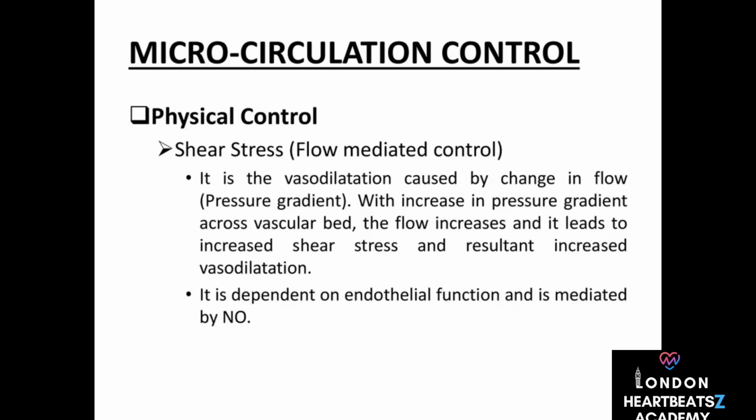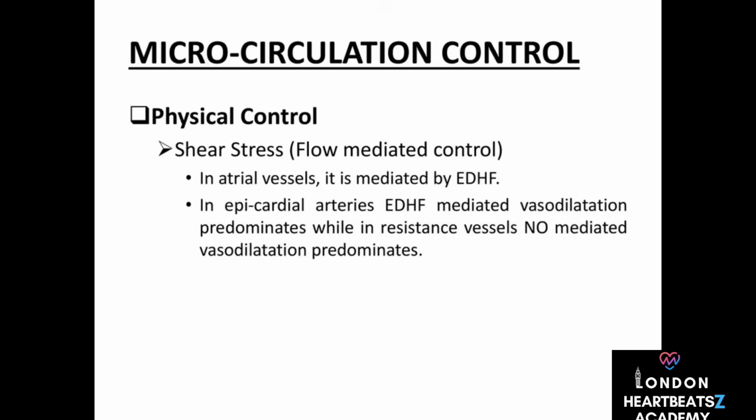But these vessels don't just respond to pressure, they also respond to shear stress, which is the force exerted on the vessel walls by the blood flowing through them. Shear stress. So the faster the blood flows, the greater the shear stress on the walls, like a river current against the riverbank. You got it.